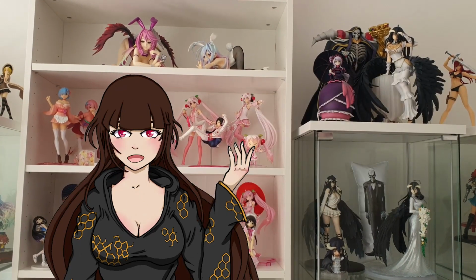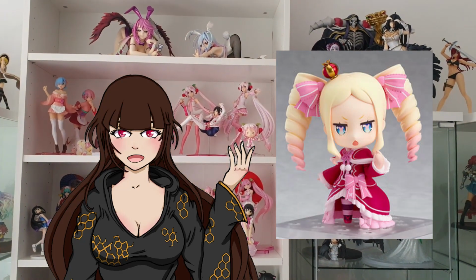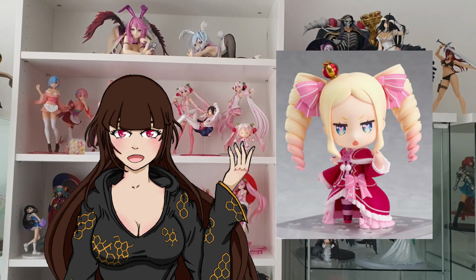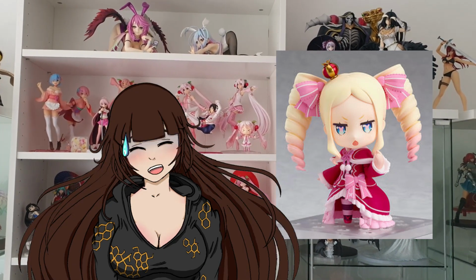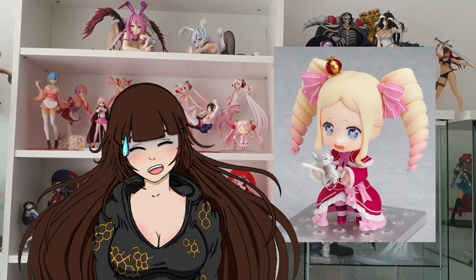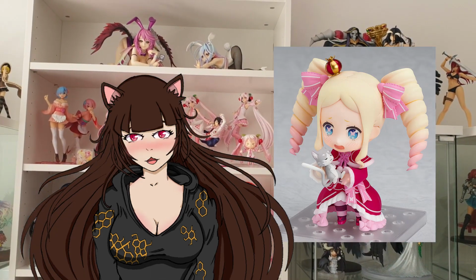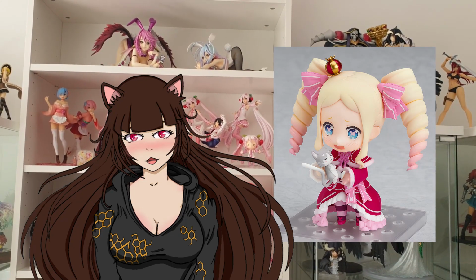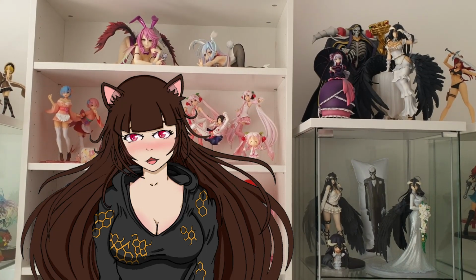Next is the ReZero Beatrice and Puck Nendoroid by Good Smile Company, number 861 to be exact. This is a re-release, thank goodness, because I did not want to spend $200 on a Nendoroid. Even though she looks absolutely gorgeous, I can't do that. So I'm very happy I could have this second opportunity to get her, and she's already paid for. I'm just waiting to get her from Anime Works, and I can't wait. Should be pretty soon though.